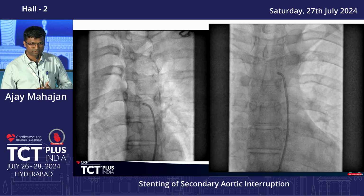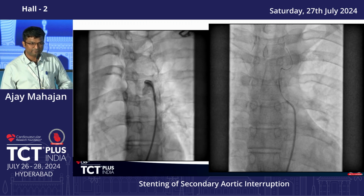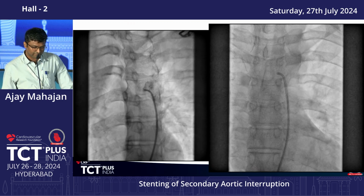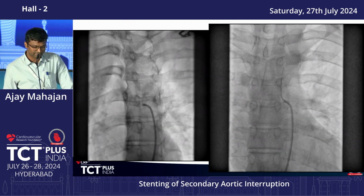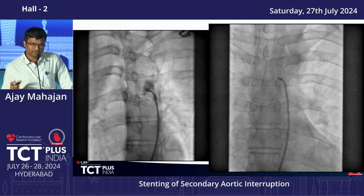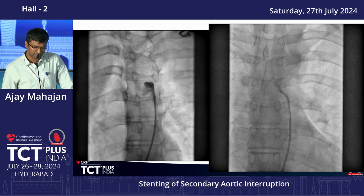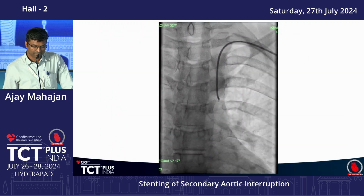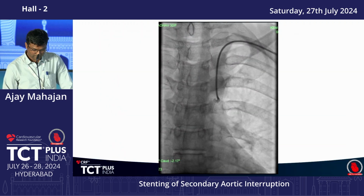subclavian route. We had taken both accesses: a 6 French femoral artery and a 6 French left radial artery access. First we tried to approach through the femoral artery. As you can see, we tried to approach with the JR guide and with a coronary wire, but we couldn't negotiate the lesion. So after that, we tried through the subclavian artery. This is the subclavian angiogram.